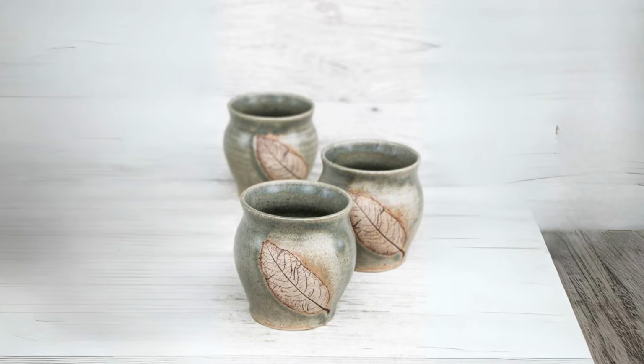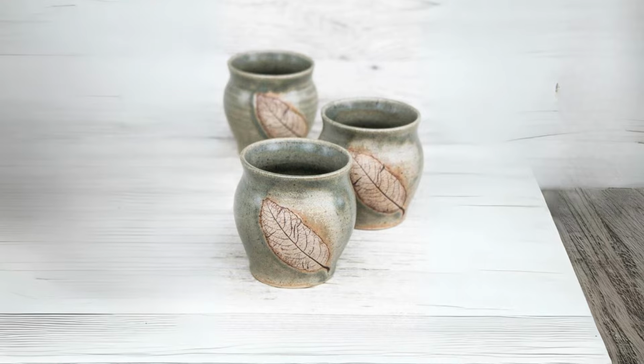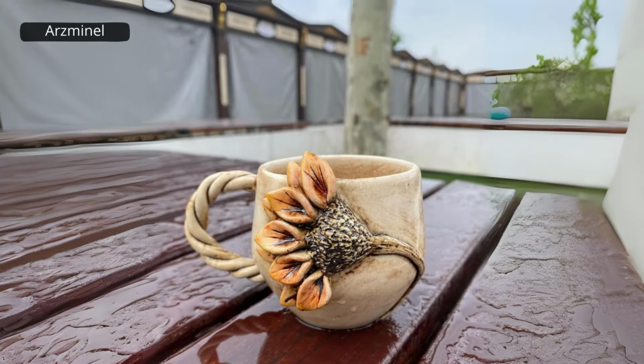Handcrafted pottery. Display handcrafted pottery pieces like vases or bowls. These earthy items add a natural rustic feel to your home decor.